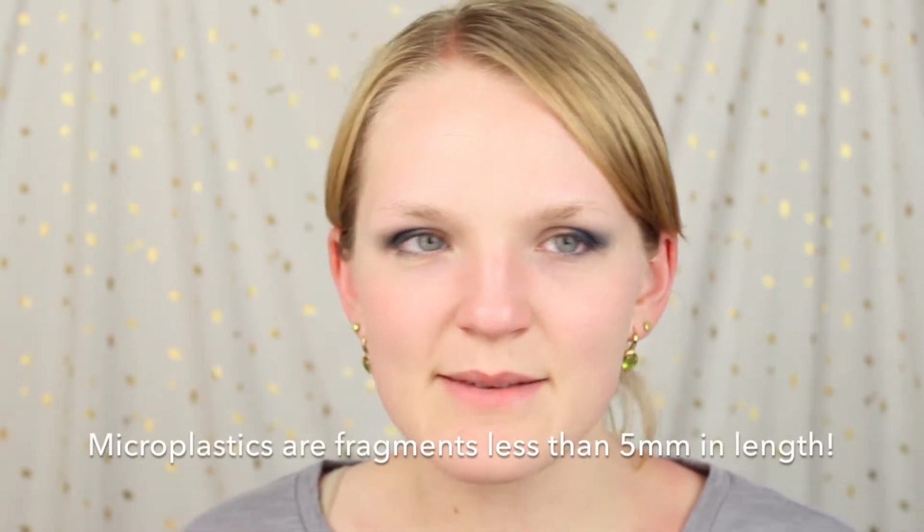Next is something I am very excited for. I really wanted to see how good the performance of zero waste can be. I don't want it to be a natural makeup look. I want it to be a glam makeup look. So I decided to go with glitter. And you may be thinking, glitter? What? But that's a microplastic.